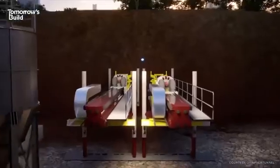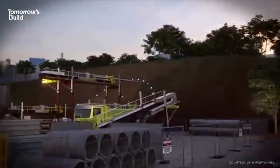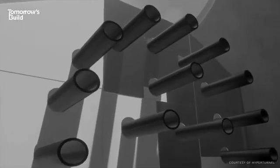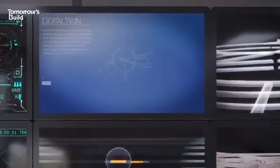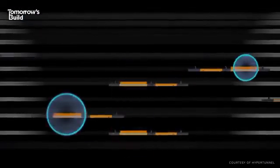The process starts by drilling holes in the middle of the target area and around the spot where you want to build, which are filled with special bore pipes. Samples of the soil are used to create a digital twin, which is like a virtual blueprint of the structure packed with data that's then fed to the army of robots.